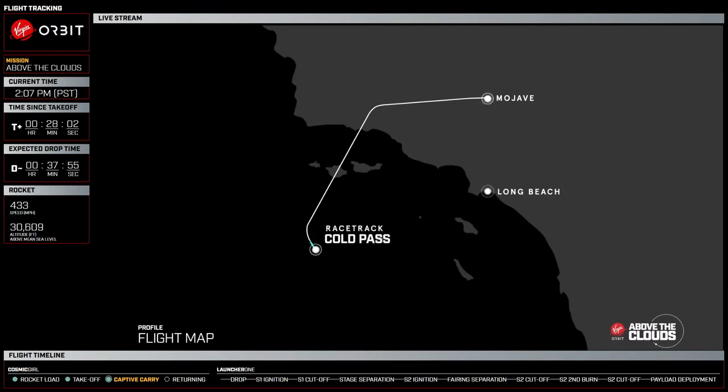Radiohead, I can report we have good signal, good tracking on all 3 ground stations right now. Copy, good signal, good tracking. I like it. We're level at 30,000 feet, we remain in cloud. Copy, 30,000 feet, still in clouds.